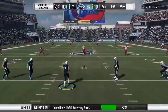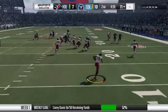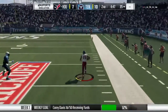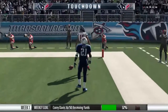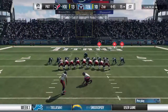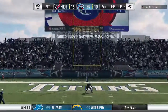Now here's Succop out to kick it away. This is fielded a couple yards deep. And he's got some space here. Will Fuller, nobody there to stop him. Touchdown, Houston. Will Fuller with a return of 102 yards. And the Texans are in for 6. That was a special return, and it happened because he's a special returner.